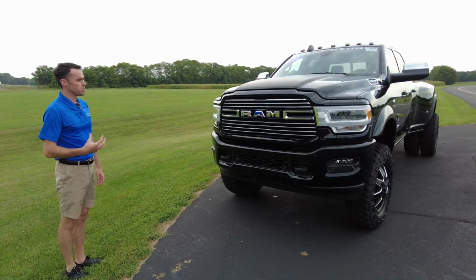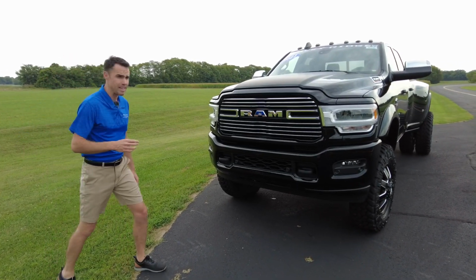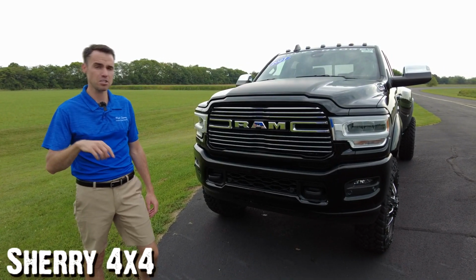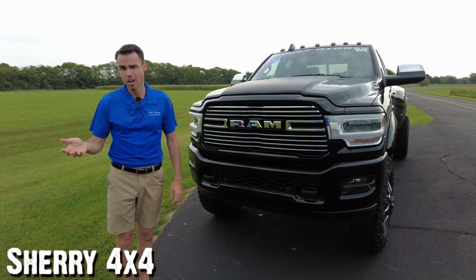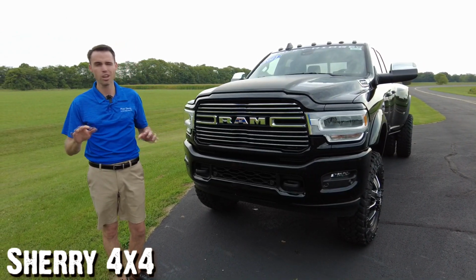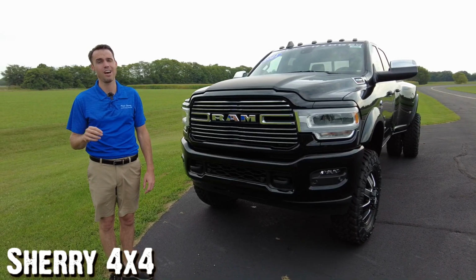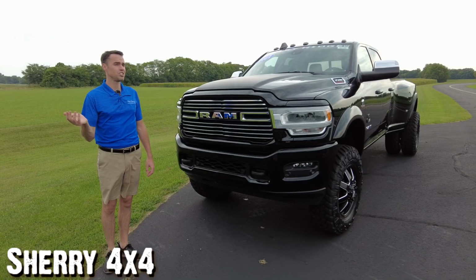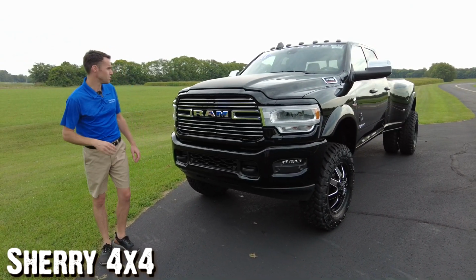One thing particular about this Ram, it's powered by the 6.7 liter Cummins diesel engine, and this one has a particular high output upgrade, which is going to get you about an extra 150 foot-pounds of torque to just over 1,000 foot-pounds of torque, which is unbelievable, and about 30 extra horsepower. This thing is just a machine if you want to put it to work.